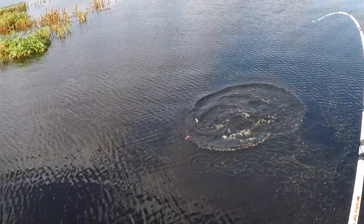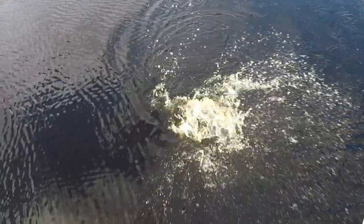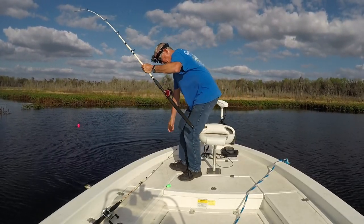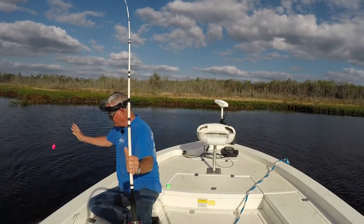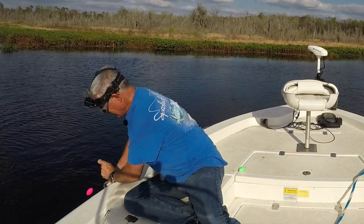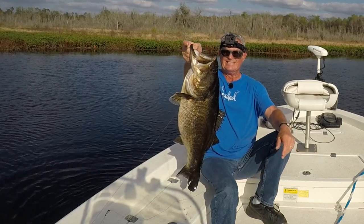Oh yeah. Nice bass. Oh yeah, it's a real nice bass, guys. Oh, he's barely hooked. Get his rod out of the way here. Come here, baby, let me get you. Got her. All right, guys, I think that fish is over 10.